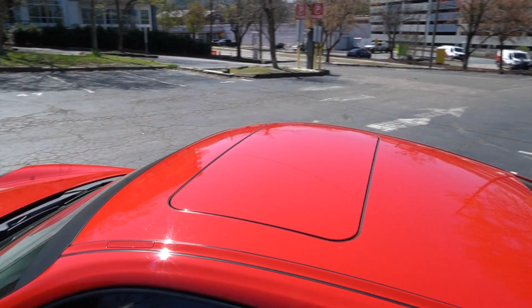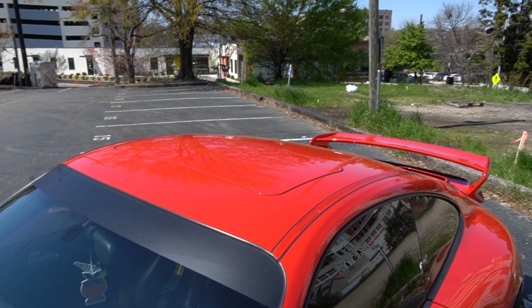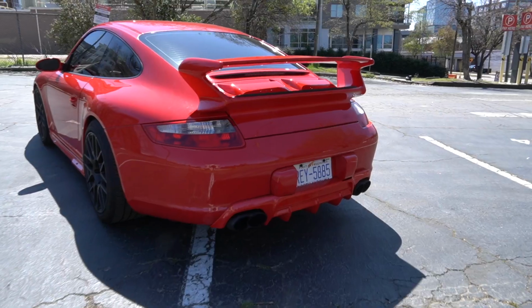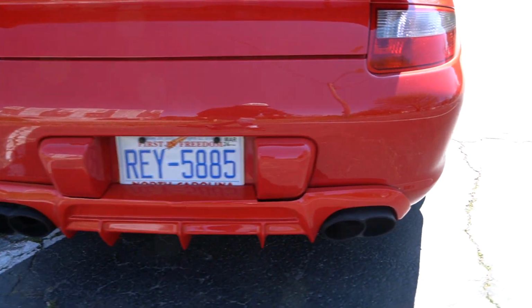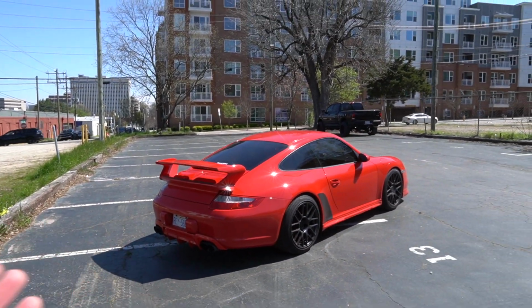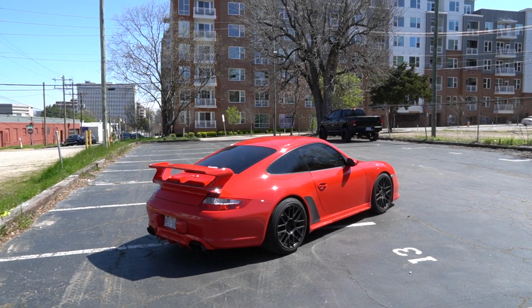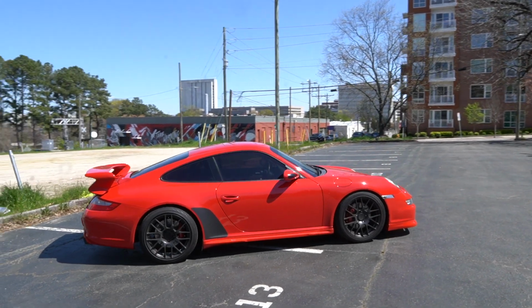This is a sunroof car. I don't know if it slides back yet, to be honest. It does pop up just for a little bit of ventilation for the cabin. You'll also notice it has a custom fabbed exhaust. We'll get into a cold start here in a little bit, but this thing sounds so pure. It's almost a little too loud for me personally. I might want to slap a resonator on there, get it dialed in just a little bit more. Sounds amazing nonetheless. That is about it for the exterior of the car.